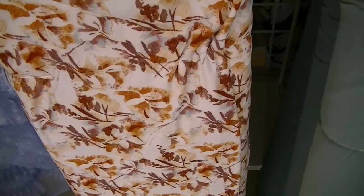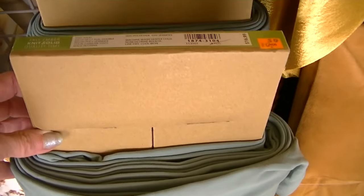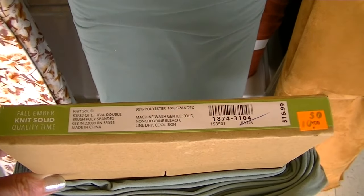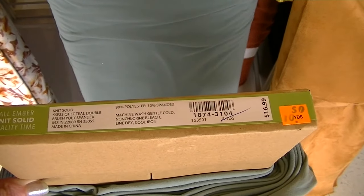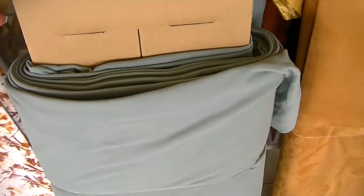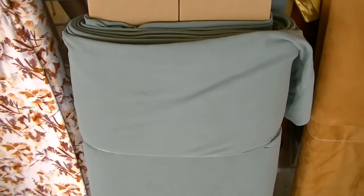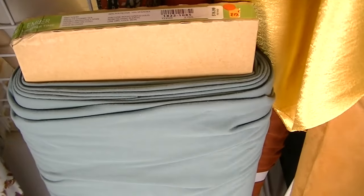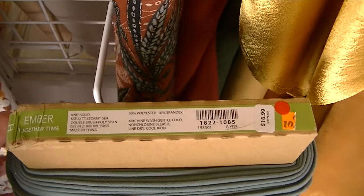That's really pretty. And then here's more of the Amber Quality Time collection, and this one is light teal. Sorry, I lost my voice there. It's really pretty, and I'll put all these together in just a second so you can see them together as a collection, how nicely they coordinate.